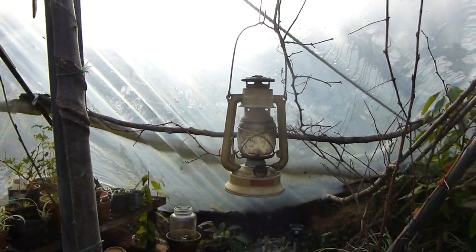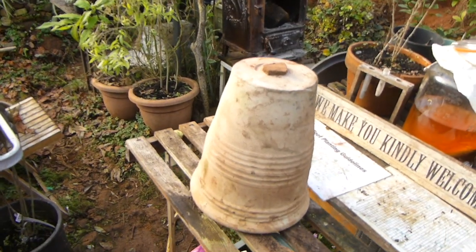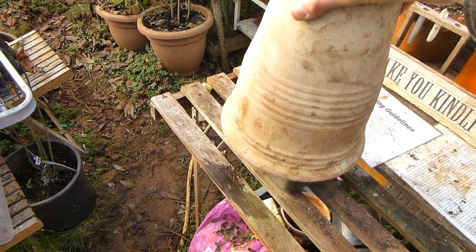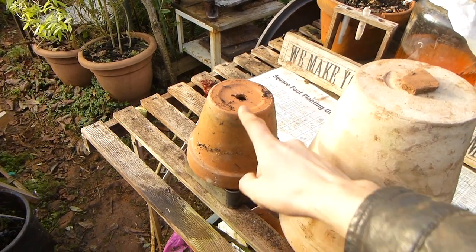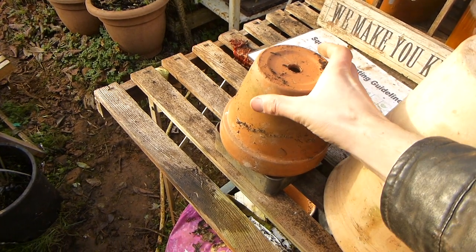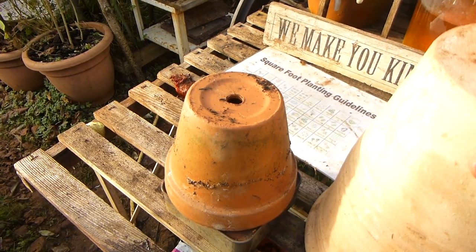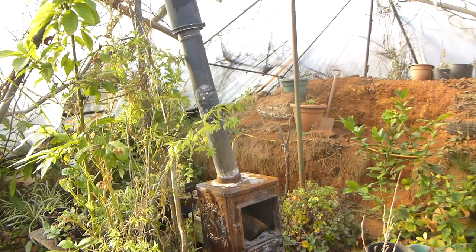And I lit this paraffin lamp, which has now gone out. I also made this homemade space heater. There are lots of instructions about how to make these on the internet. Oh, that's pretty warm. It's two terracotta pots, one inside the other. The inner one is smaller and has a hole in the top, and the outer one ideally shouldn't have a hole in the top. So I put that piece of pot over it, and oh, it's really hot. Nice. And underneath that, I put a basic paraffin burner. And that's actually working rather well, although I doubt it has much effect on the size of this greenhouse.